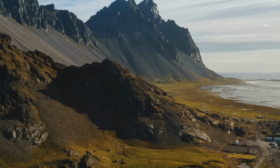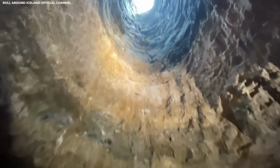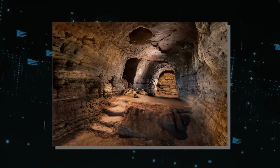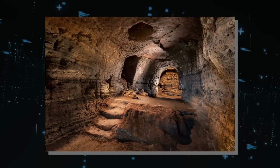What do these caves tell us about the lives of the early settlers in Iceland? And how did they manage to construct such complex structures with the limited technology available to them at the time? This discovery has captivated not only historians and archaeologists, but also the general public.